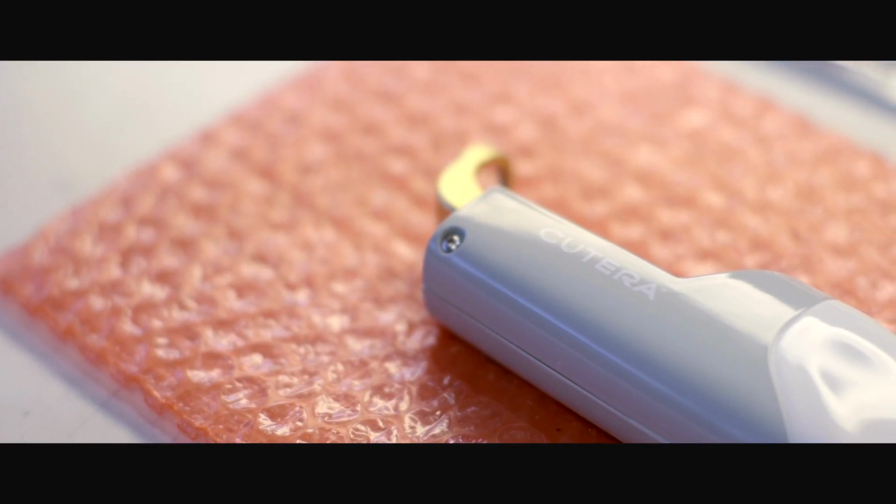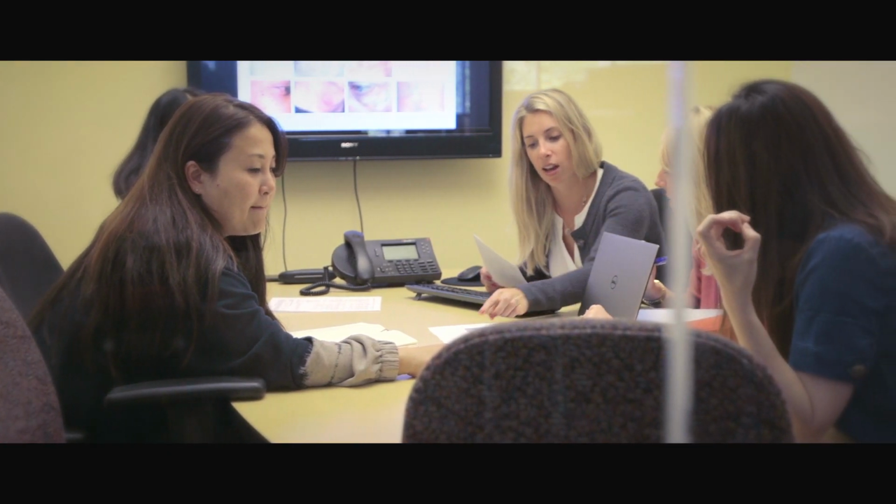If someone were to ask me why Cutera, I would say not only are you getting a superb laser device, but you're getting a community behind it. The thing that has really impressed me the most about Cutera is its people. I believe there's no laser company that is more eager and more responsive to the physician's feedback than Cutera.